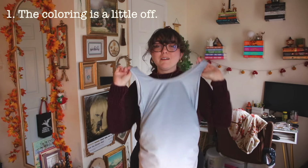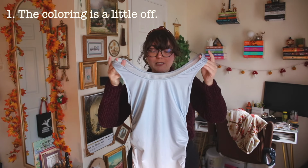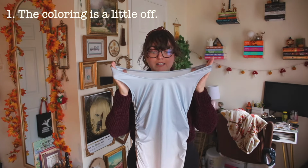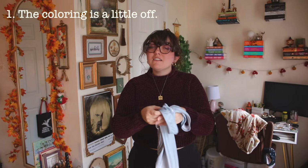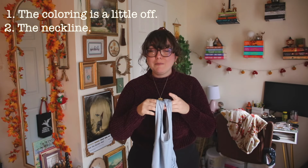The top, I think I'm gonna try to dye a sort of butter yellow, which means I'm gonna have to do a bleach treatment and then neutralize it and then try to dye it with some synthetic dye. Spandex is a little bit more complicated to dye, but we're going to do our very best to try to do it.